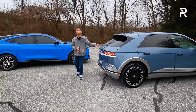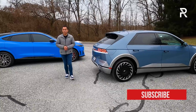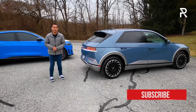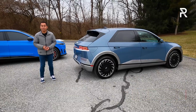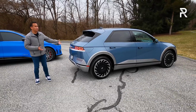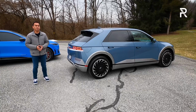Let me first start, of course, with my overview of the Ioniq 5. This is a very enticing electric vehicle because it is one of the quickest charging EVs that you can buy out there. This charges even faster versus a Porsche Taycan or an Audi e-tron GT. Those vehicles easily cost 2 to 3 times the price, but this vehicle will charge as fast as 18 minutes, which is really not that much longer versus a gas car.